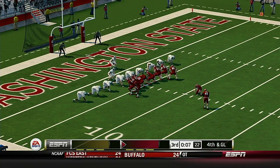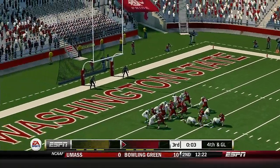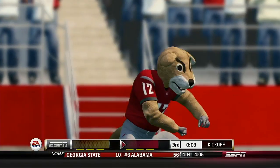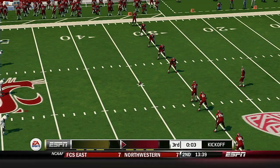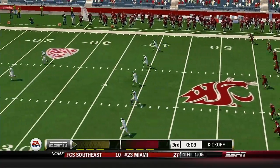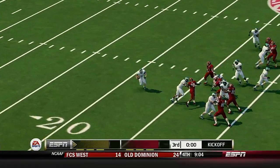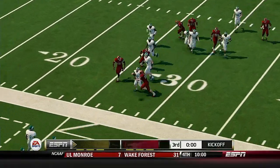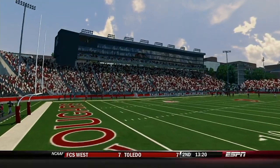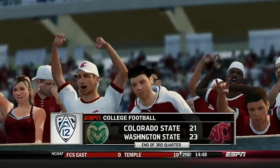Washington State is trying to take the lead here. The kick is up, and they tack on 3 points. Snyder ready to kick. From the 7. Knocked out of bounds at the 27. End of the third, and we've got a tight one. 23-21, Washington State.